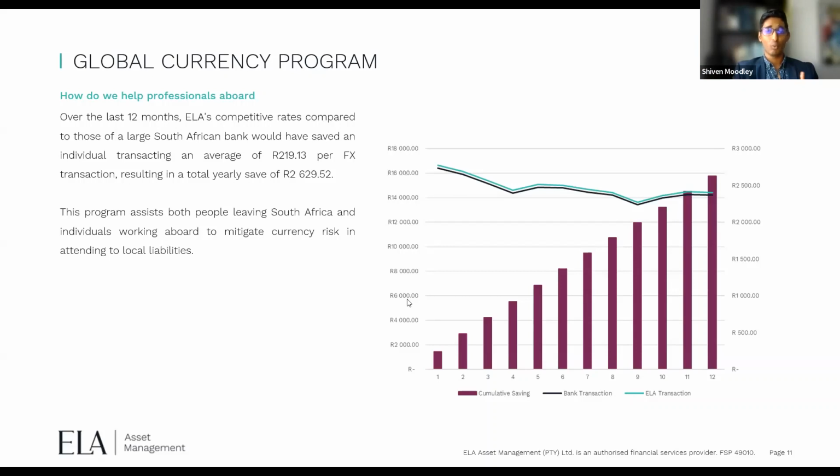On the y-axis on the left-hand side, that is an amount subject to $1,000 at the current exchange rate taken at the time, compared to numerous banks. We've plotted that, and you would notice that the dark line is institutional banks and the light blue line is Ella. So on average, we've saved the client 219 Rand 13 cents per transaction, which is a huge saving to an individual in this case. It covers a lot within inflation in our current environment. It goes a long way.